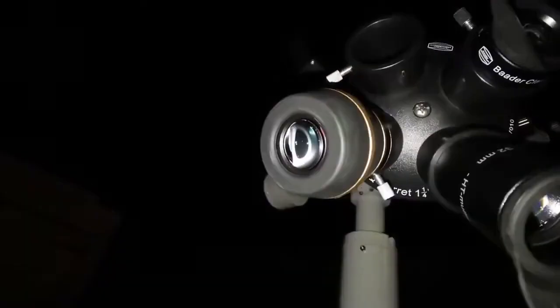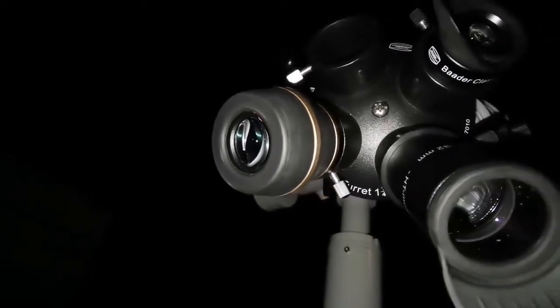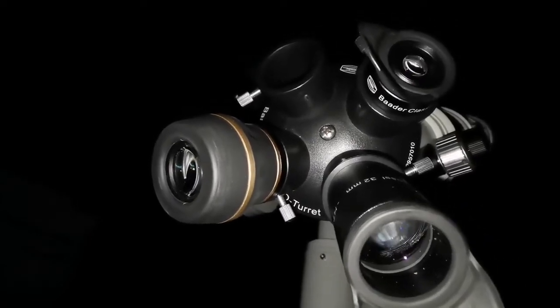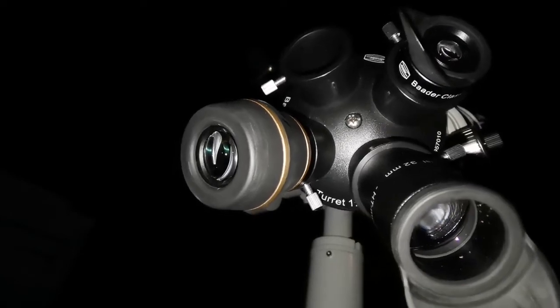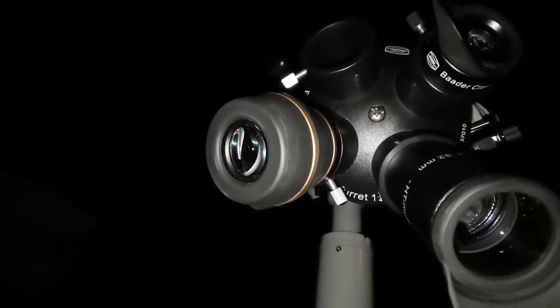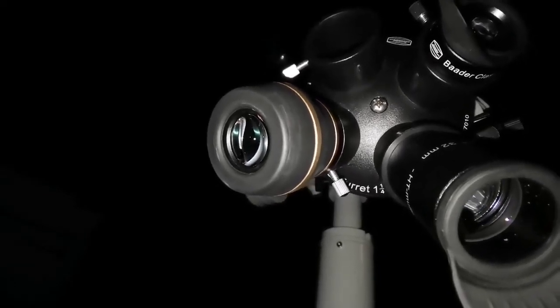Now, after using the Starguider ED 8mm eyepiece, I can easily, quickly bring it to focus, no problem at all. With the Takahashi, look, the image colors look washed out in this one. It looks like a Televue Nagler. The contrast and the neutrality of the color is better than the Televue Nagler.